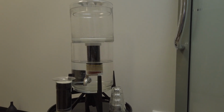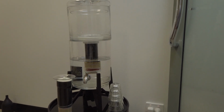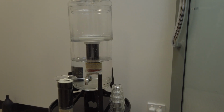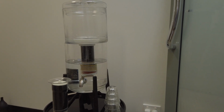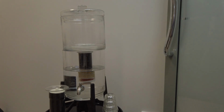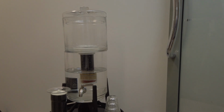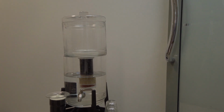Cartridges, they last about 3 to 4 months, and they have a filtration capacity average of 2,000 litres of water. We change them here about every 4 months to prevent bacteria buildup and pollutant overload of the filtration media. So just to keep it clean for the patients who are coming here.